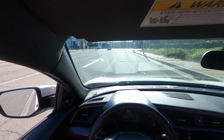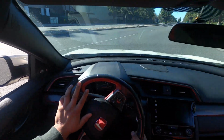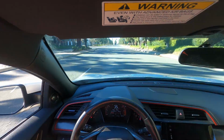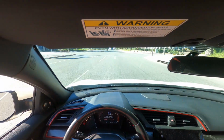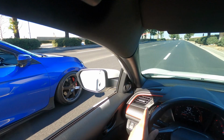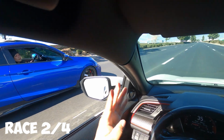So he's got the bigger turbo, so he's obviously got turbo lag, which is gonna help me in the short run, but hopefully my Type R can keep up. Wow, okay, I didn't expect that. I want to see what a 40 roll can do, so we're gonna take it a little bit further, and we're gonna take a 40. Scoot over one. All right, 40.